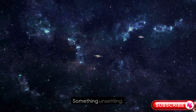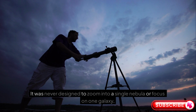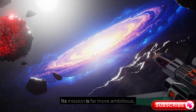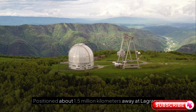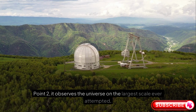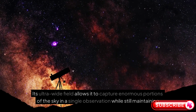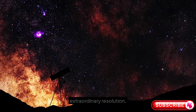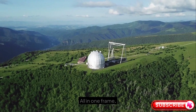Something unsettling. Euclid is not a normal telescope. It was never designed to zoom into a single nebula or focus on one galaxy. Its mission is far more ambitious. Positioned about 1.5 million kilometers away at Lagrange Point 2, it observes the universe on the largest scale ever attempted. Its ultra-wide field allows it to capture enormous portions of the sky in a single observation while still maintaining extraordinary resolution. Millions of galaxies. All in one frame.